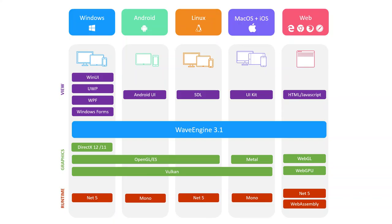After 32 releases, we have just released Wave Engine 3.1. And this is an overview of this technology. On the bottom part, you will find the latest advances from companies like Microsoft in .NET 5. We are actually using .NET 5 on all platforms where it is possible right now, and C# 9. And for those platforms where it is not possible, we are using Mono.